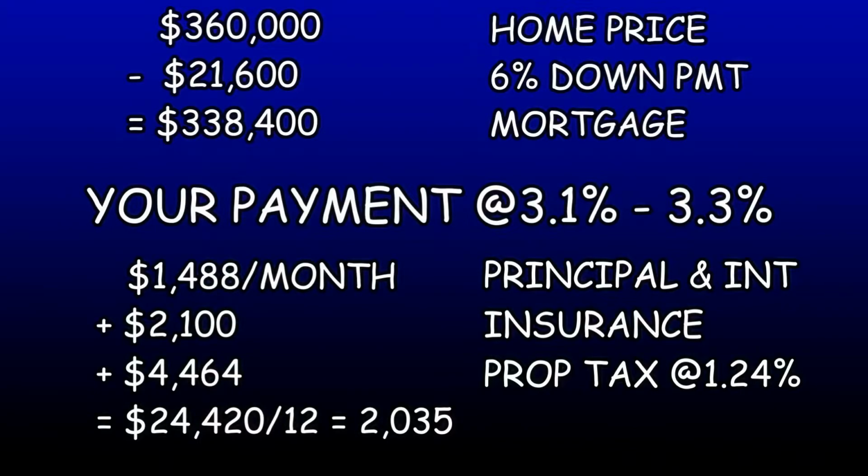But mortgage payment and principal and interest is about $1,488 a month. Throwing insurance in there, that's maybe about $2,100 a year. And then, of course, we got to talk about property taxes. The tax rate in South Florida is 1.24%, which means on a $360,000 home, your taxes are probably going to be about $4,464. Take that and divide it by 12 months, and you're looking at a mortgage payment of about $2,035 with taxes and fees.